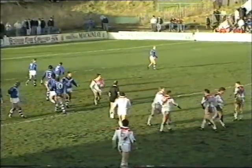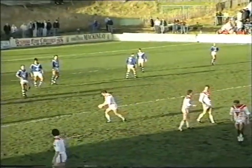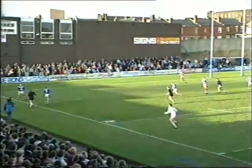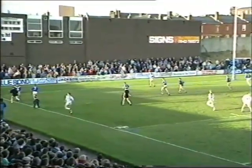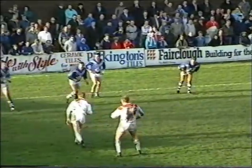but Saints come up with a penalty there. Swinton diving into the scrum. So Neil Holding finds touch just about 10 yards short of the Swinton try line. First chance for Saints to put points on the board.